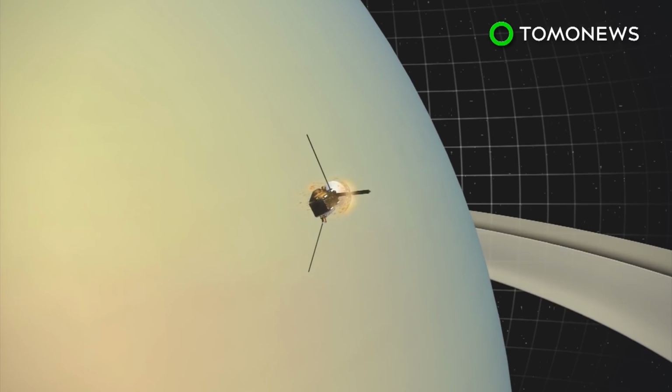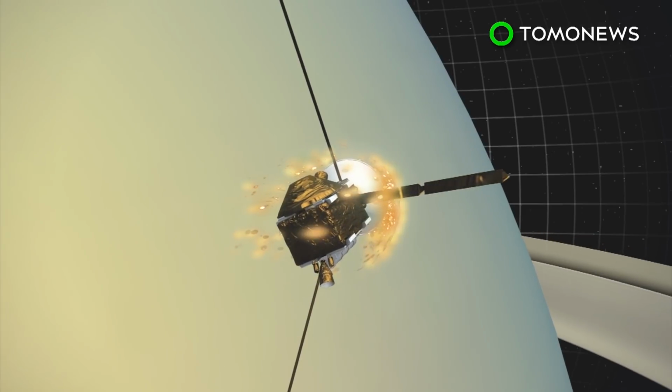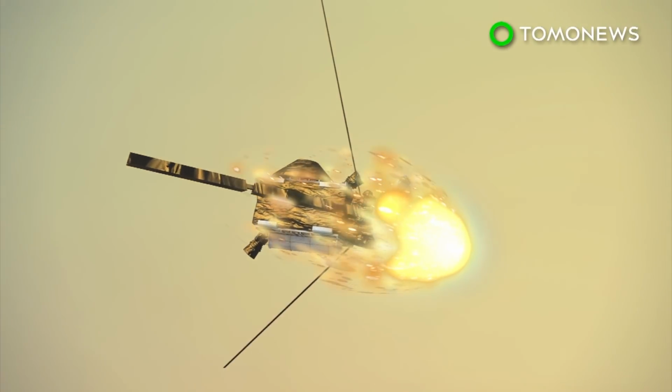Once Cassini enters Saturn's thick atmosphere, it will take approximately 5 to 6 minutes for the probe to fall apart and melt. During its final dive, the craft will be sending data back to Earth in real time for researchers to analyze.